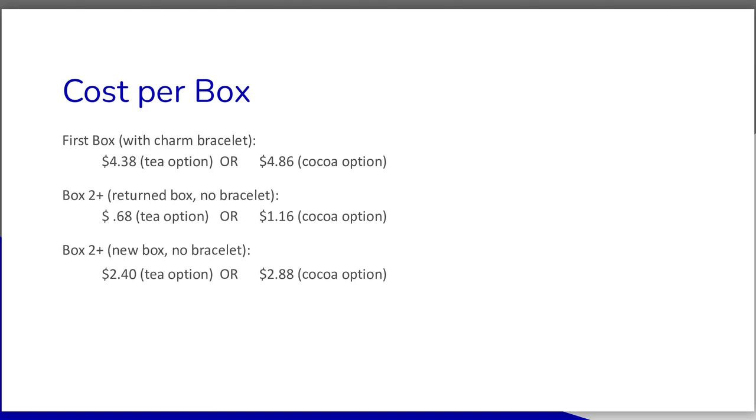Our first box with the charm bracelets came to just under $5 for the whole box, including the charm bracelet itself. That was the most expensive part. And we basically got those cheap from Oriental Trading and Amazon. We spent a lot of time on both websites.